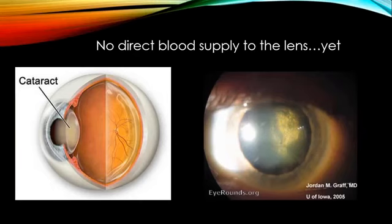Let's begin with cataracts. The lens in the eye is where cataracts take place. The lens is built like an onion. It has layer upon layer upon layer of cells that are spaced perfectly the right distance apart to let the visible light spectrum pass through.